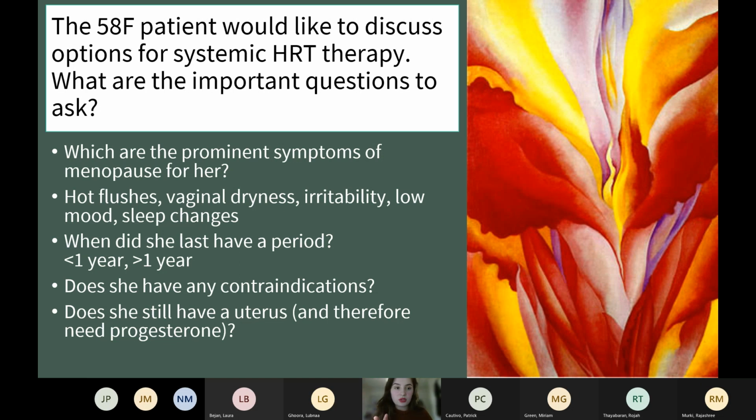DVT risk factors, yep. So we're giving hormones, and that can increase the risk. Does she have a womb? Fantastic, because that lets us know if we're going to use progesterone or not. Smoking, yep, because of VTE risk. BMI, because of VTE risk and cancer risk as well. So yeah, these are all really good questions.